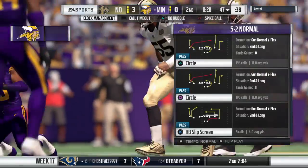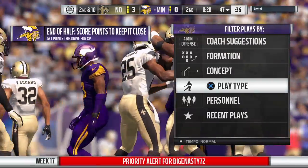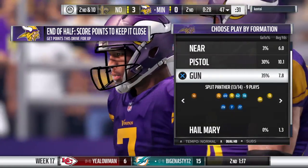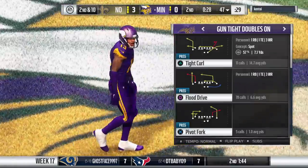The intended target was Corey Coleman, and now it's second down. It looked like they had something there, but I think that he was thinking about running with the football before he actually hauled it in, and that led to a big drop.